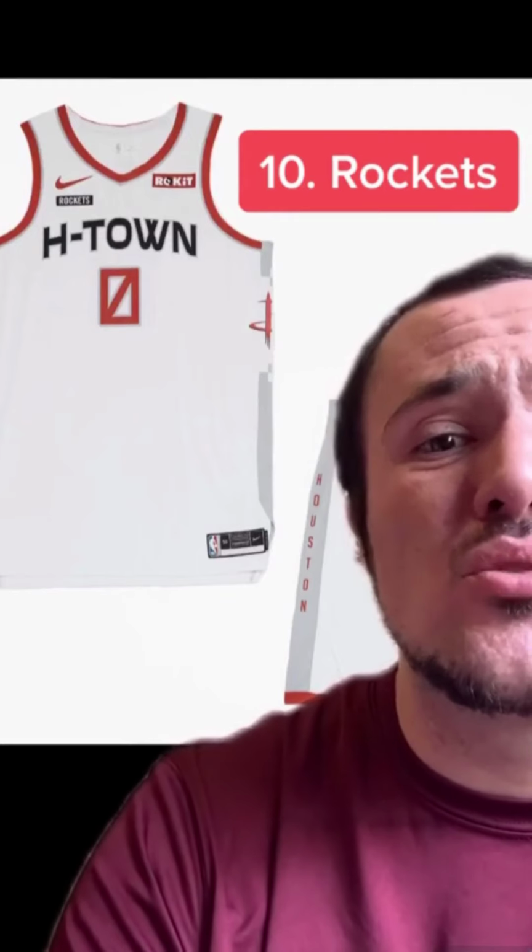10, I've got the Rockets. Super clean look. Love the H-Town phrase. And my favorite thing about this one is the numbering styles. The numbers on these are really cool.